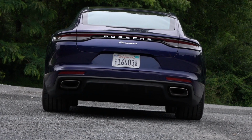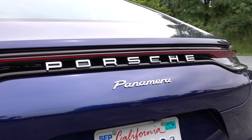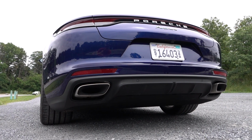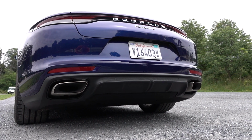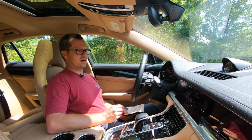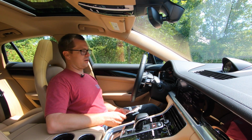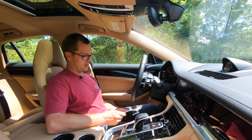It has Premium Package, which includes 4-zone climate control. More importantly, it has the air suspension as part of the Premium Package with the PASM active dampers, which surely help handling and also allow the car to cruise at a comfortable suspension setting and tighten up when you're approaching your favorite twisty road. It has lane change assist, soft close doors, and also ambient lighting plus as part of the premium pack.